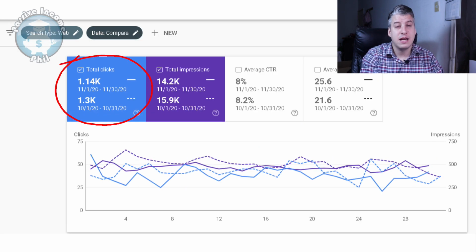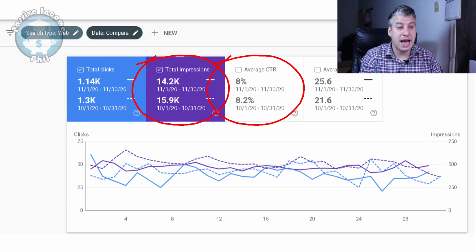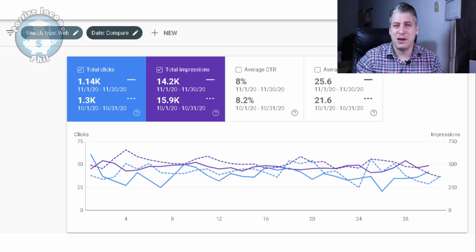So in terms of clicks, obviously I got more clicks the previous month, more impressions as well, and the average click-through rate was a little bit better. And you can see that the average position has dropped from 21 to 25, or gone up. I don't really know, how do you say that?